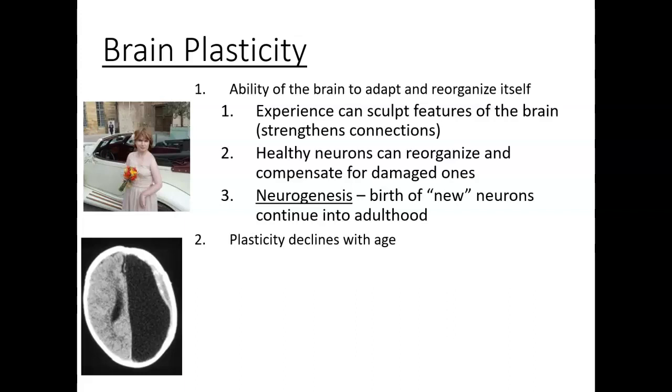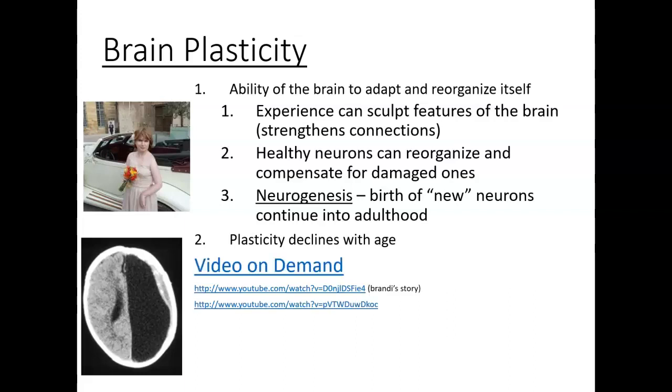If you know someone who had a stroke as an elderly person, it's far less likely that they're going to recover from their stroke. If you do know someone who has a stroke at a younger age, and I've known several, probably at least a half dozen, they are going to have a much better chance of recovery than someone who is older. So I will put Bindi's story online, and this is basically the end of our unit on the brain.